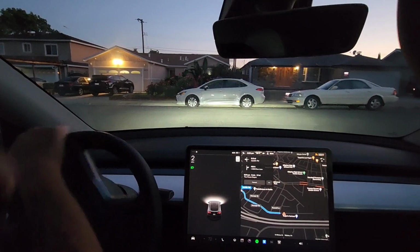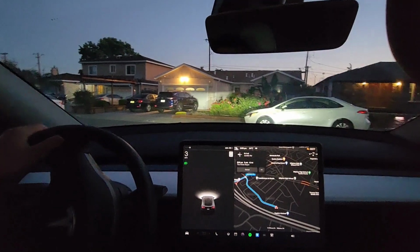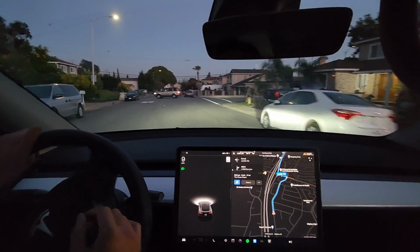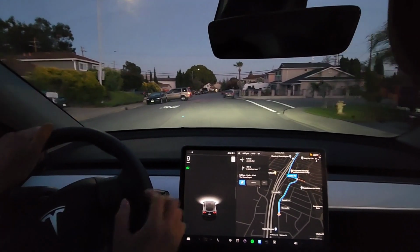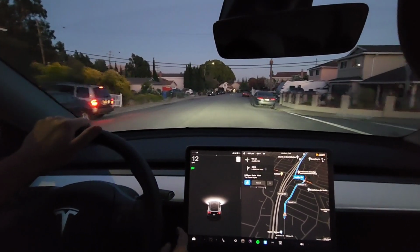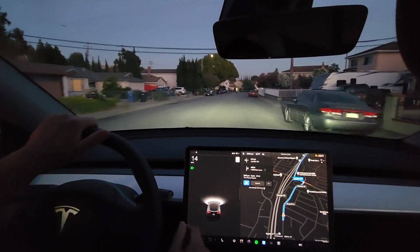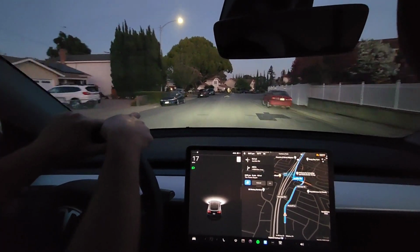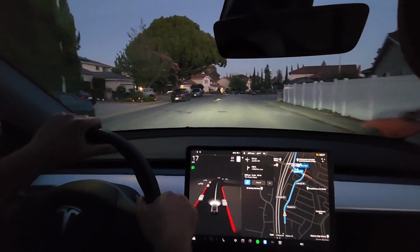All right. Go. Wait for it to get the red and yellow lines. And then we should be good to go. Usually it waits until I get past these little raised bumper thingies. There you go.